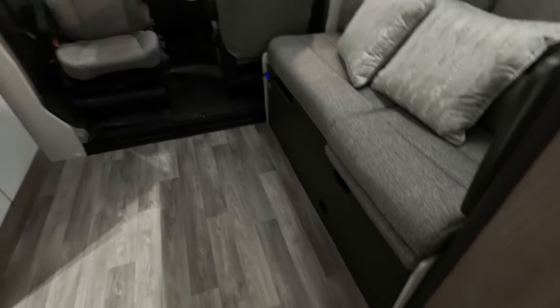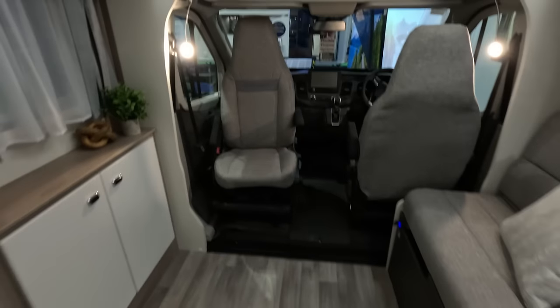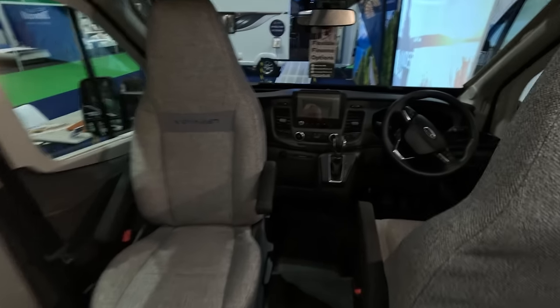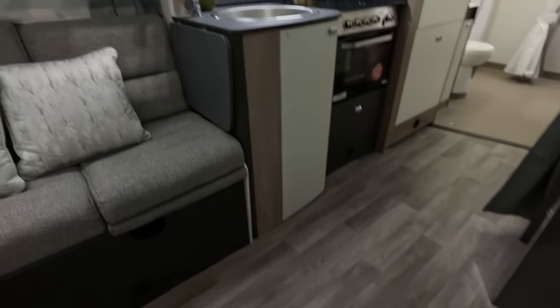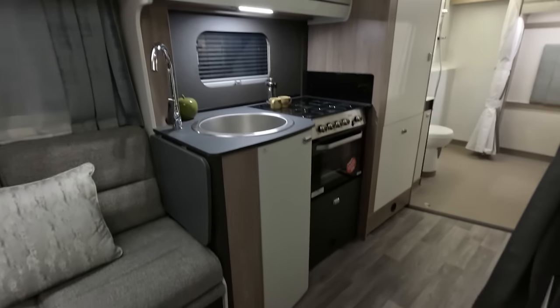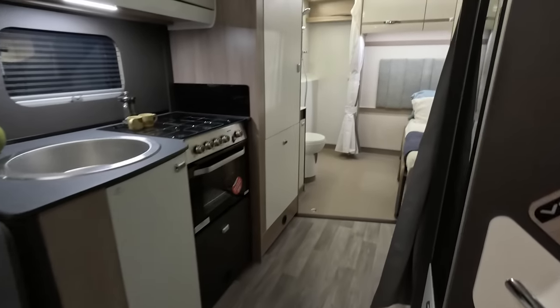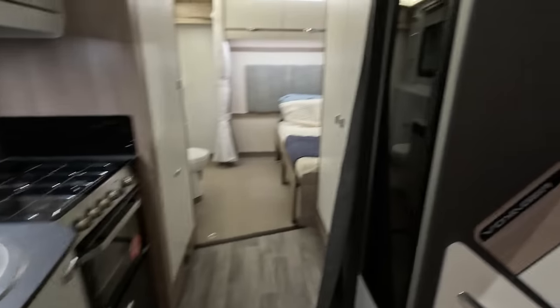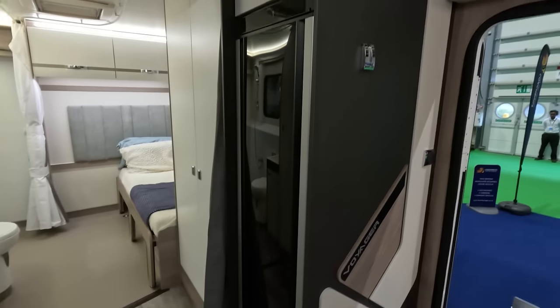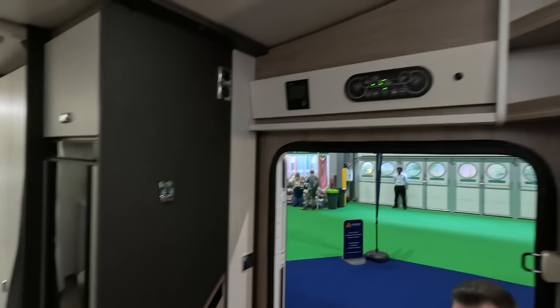So this is a Voyager, obviously, we've filmed many, many times before, as an automatic. And you were saying earlier that all of these conversions are bespoke, aren't they? 100%, yeah. Whatever the customer wants or needs, they will do it. But a lot of the fitments you'll recognise from Swift's parts list.